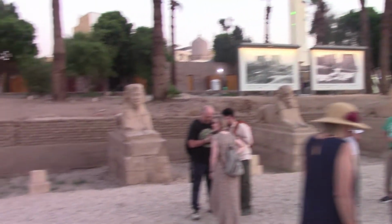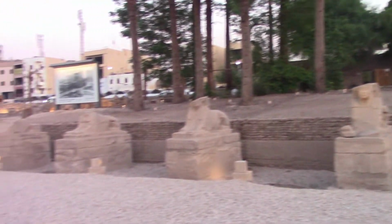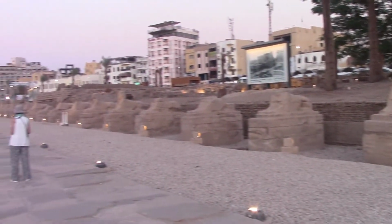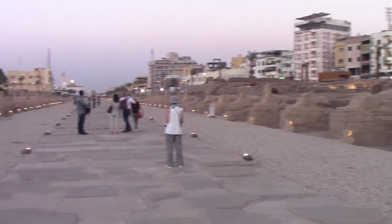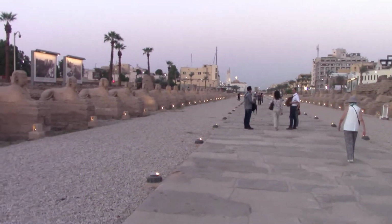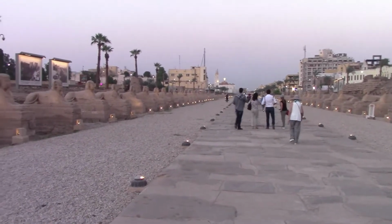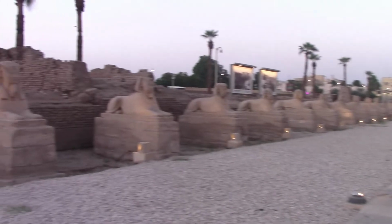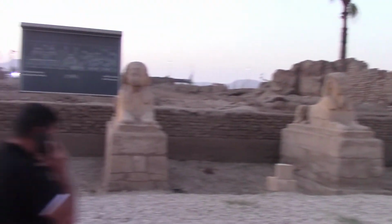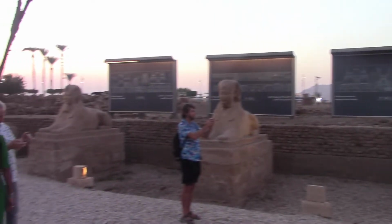This went between the two temples. And this was the Avenue of Sphinxes, which went between the large temple from earlier today and the Luxor temple here. And they used to have processions like right over there. A picture of a depiction.